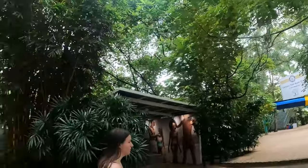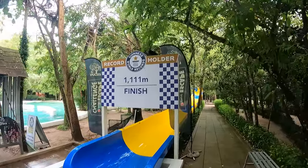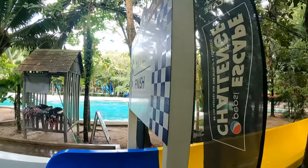Random water park in Malaysia. Collect your tube and ride. Meters. Takes 4 minutes to get down.